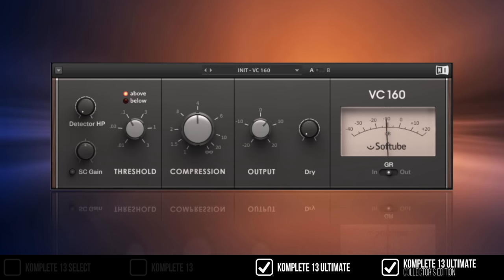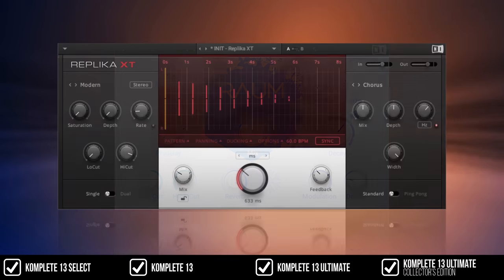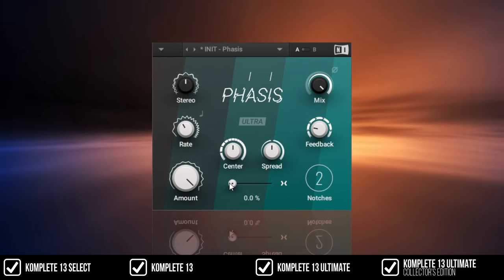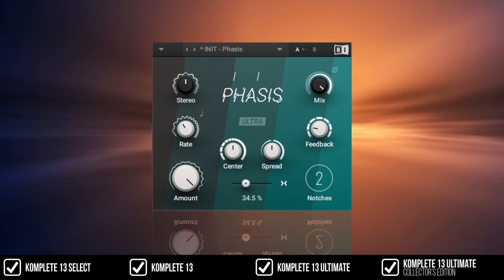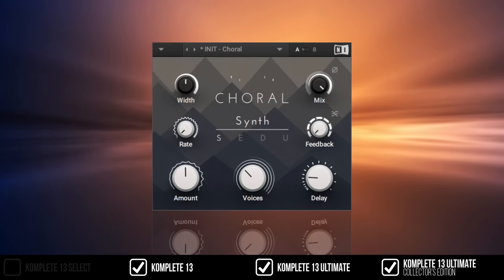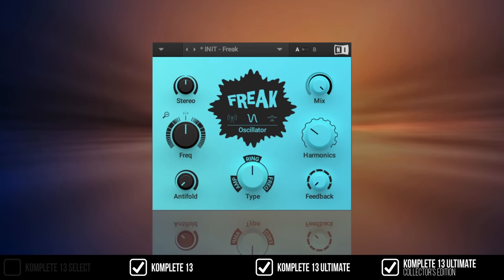Now, starting off with all editions, including Select, you get Realm, Replica XT, and Mod Pack Faces. Then when we move up to the regular edition of Komplete 13, we get those 3 that we mentioned so far, as well as Mod Pack Coral and Mod Pack Flare. Then we have the Crush Pack, including Dirt, Freak, and Bite.